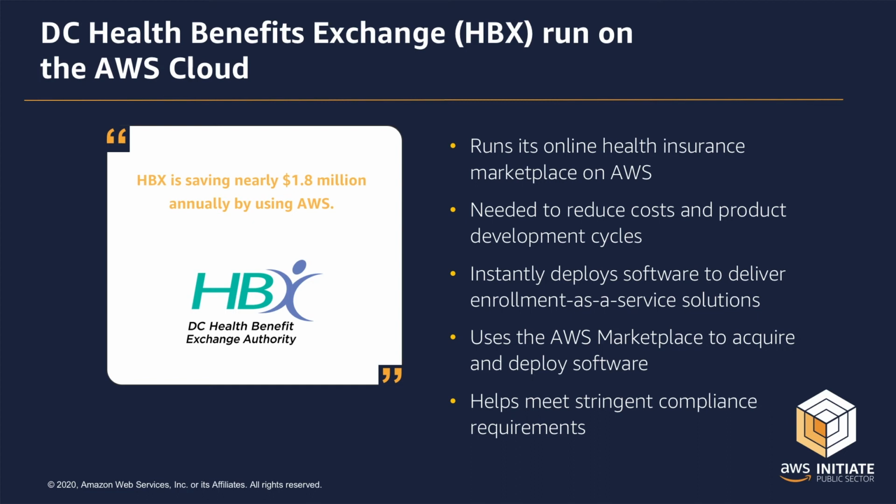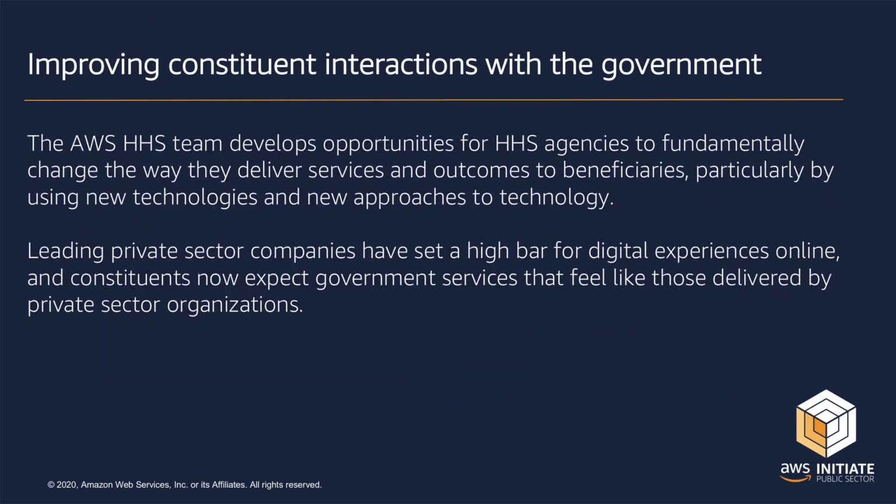So DC Health Benefit Exchange is another organization that has really leveraged the cloud to gain agility, save costs, and improve the experience for their constituents. To put in place adaptable and flexible systems within HHS agencies, it takes thinking about the people and process, not just the technology. Even in the public sector, our goal should be to build systems that have the same user experiences for beneficiaries and workers as those provided by leading private sector companies to their own customers. This takes rethinking how we think about technology projects and how we go about building them.